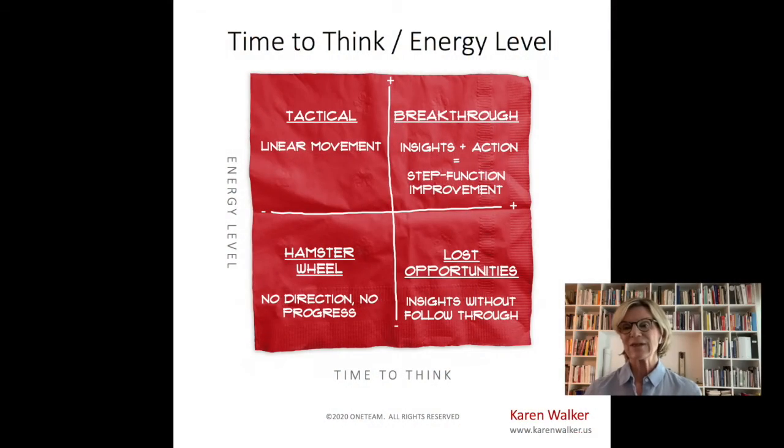Today I've put together a 2 by 2 that I think is especially relevant for our time now, and that is time to think versus energy level. So time to think is basically when you carve out time for yourself to think the big thoughts, to look at the big picture, to be strategic. And energy level is the energy that you bring to that time. So if your energy level is low, you'll find yourself on the left-hand side of this chart. And if you are bouncing off the walls, you'll find yourself on the far right-hand side of this chart.